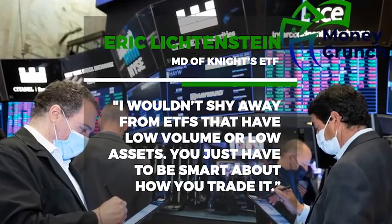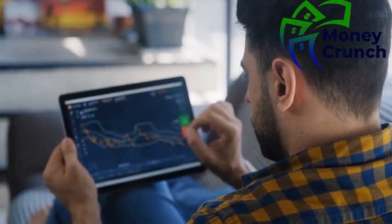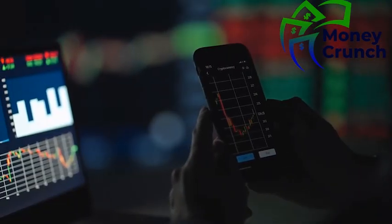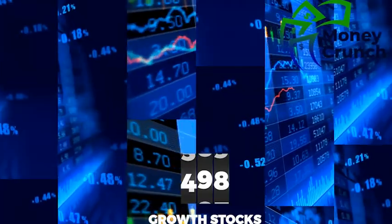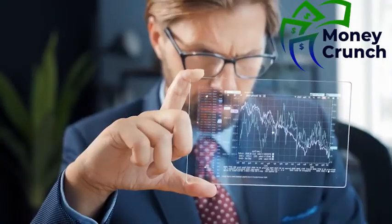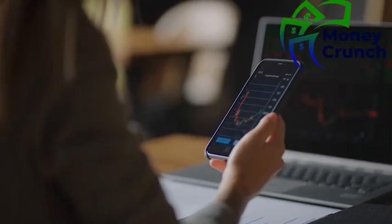Aside from that, the iShares S&P 500 Growth ETF is undeniably an affordable ETF to buy and quite easy to manage due to the cap on the companies. However, another iShares ETF holds over 498 stocks and has $58 billion in assets. We will share the differences and tell you which of them is more popular for investors shortly.